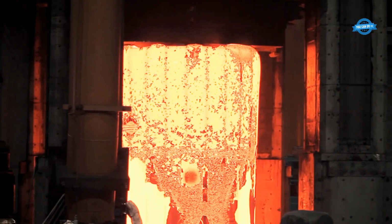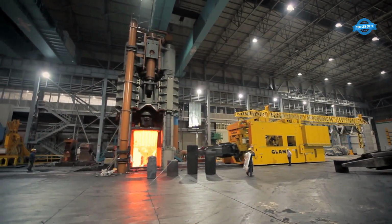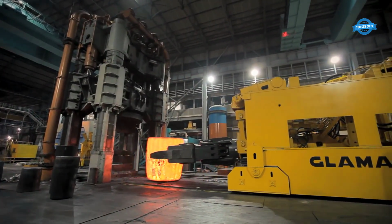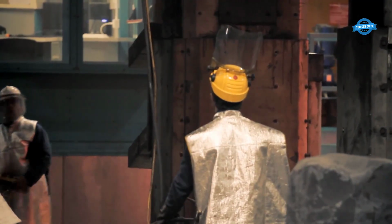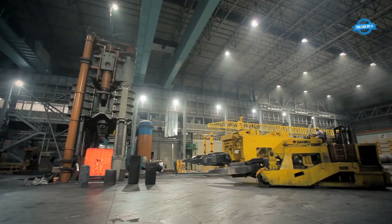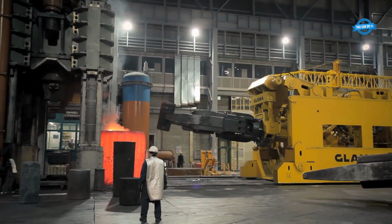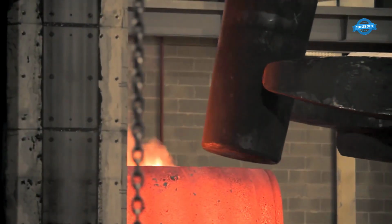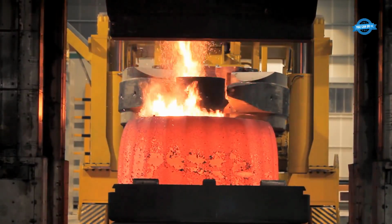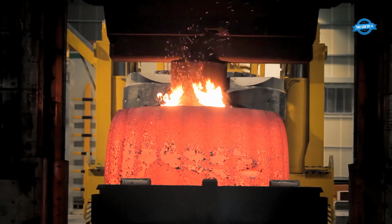The ingots are transported in insulated trucks, which enables the practice of hot charging. Hot charging refers to the process of inserting heated ingots into the open die presses for further shaping and processing. The heated ingots are then subjected to various operations within the open die presses. These operations include upsetting, stretching, punching, and stretching on a mandrel.